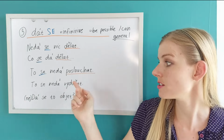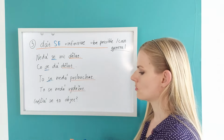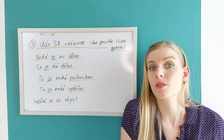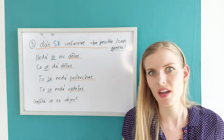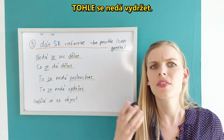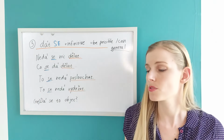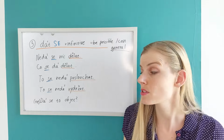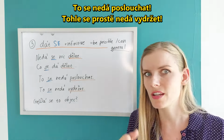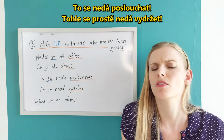To se nedá vydržet. Vydržet means to hold on or bear. I can't stand this. That is impossible to bear. To se nedá vydržet. Of course, you can also say tohle, which would be this is impossible to bear. When you hear a really loud and horrible music, you can use both of them. To se nedá poslouchat. Tohle se prostě nedá vydržet. This is just impossible to bear.